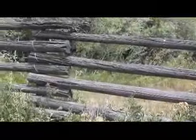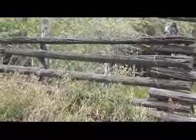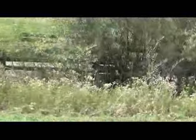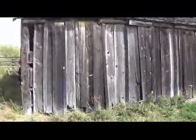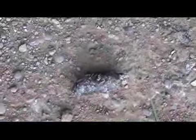When we came up, we saw a great horned owl take off out of the barn, and also there were some deer tracks where they moved into the edge of the barn. That's probably pretty nice to use that barn for protection and shelter. The hay wagon would go down the center of the barn, and cowboys would be on the hay wagon pitching hay in both sides off the hay wagon.